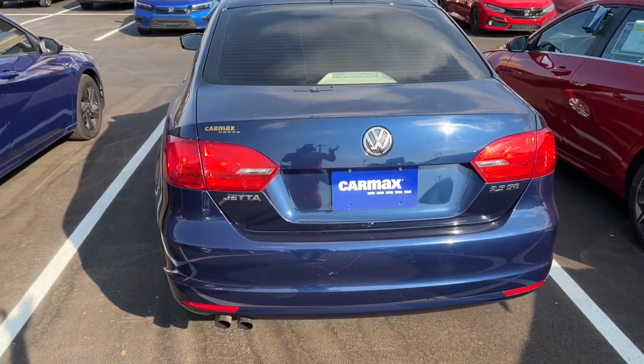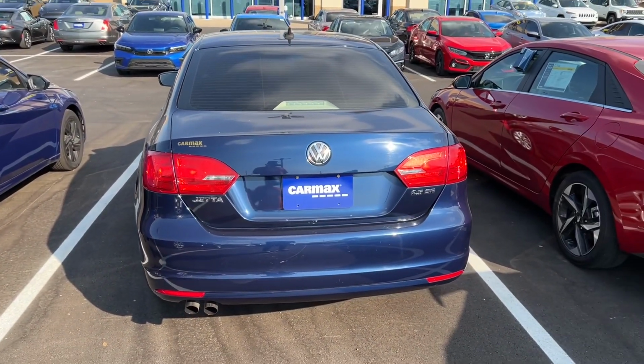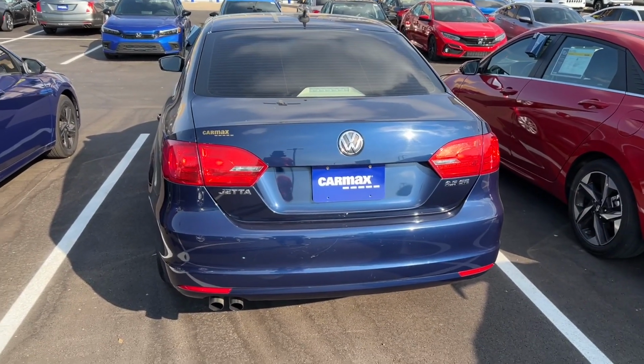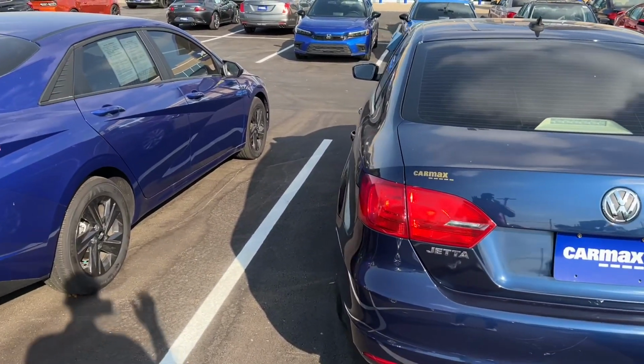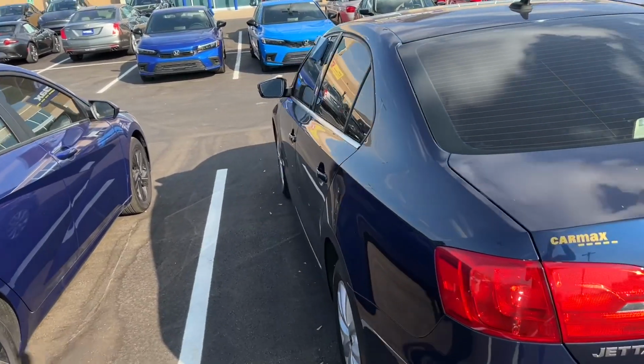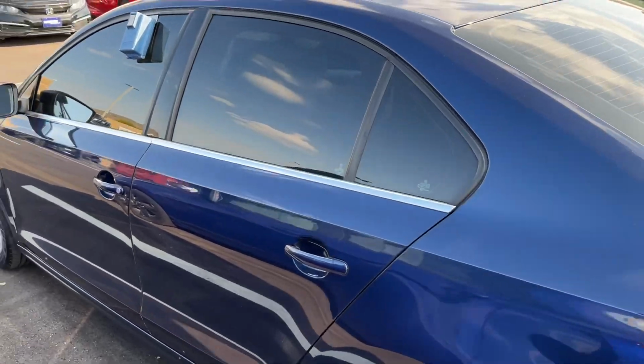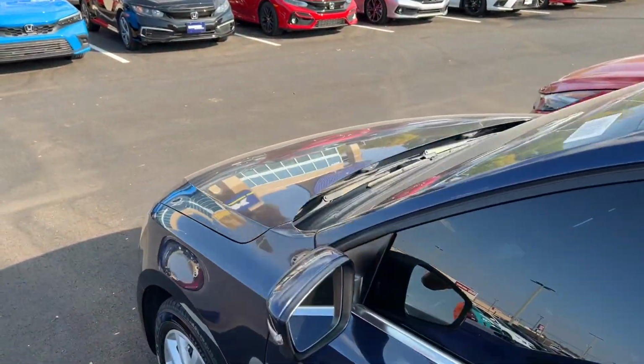I mean, the Passat and the Jetta are like class leaders in space in their respective classes. This, a compact, and the Passat, a midsize. I mean, very good space. The interiors are flat, so they don't have a ton of curves to where a lot of the space is taken up. But again, naturally aspirated Volkswagens.